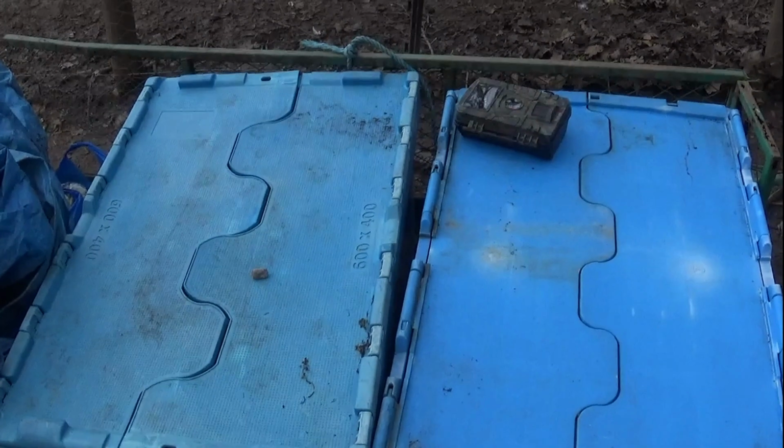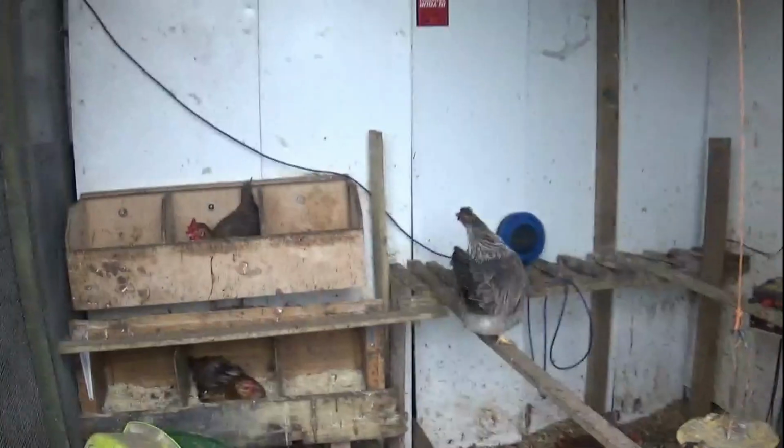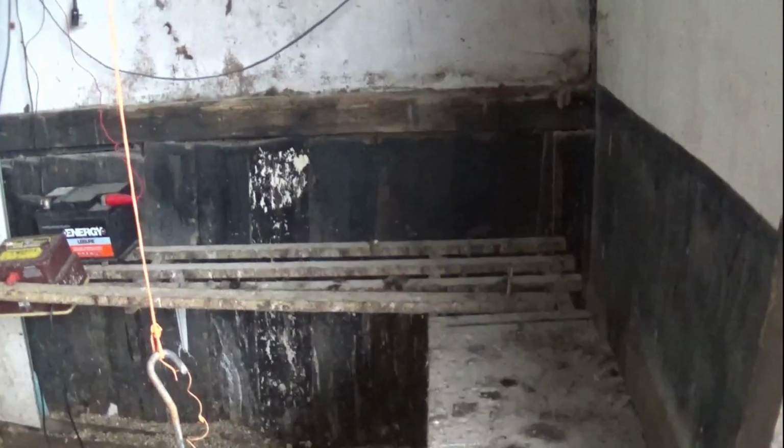What's in the boxes? Dun dun dun. Stay tuned to the end of the video to find out what is in the boxes. It's possibly the worst time to bring in anything different, because we've got nowhere to put anything different. But keep watching, at the end of the video we will show you where they are going. First up, repairs.